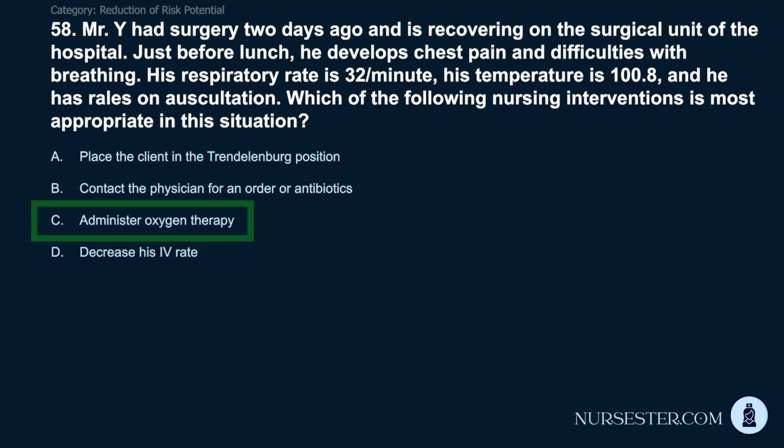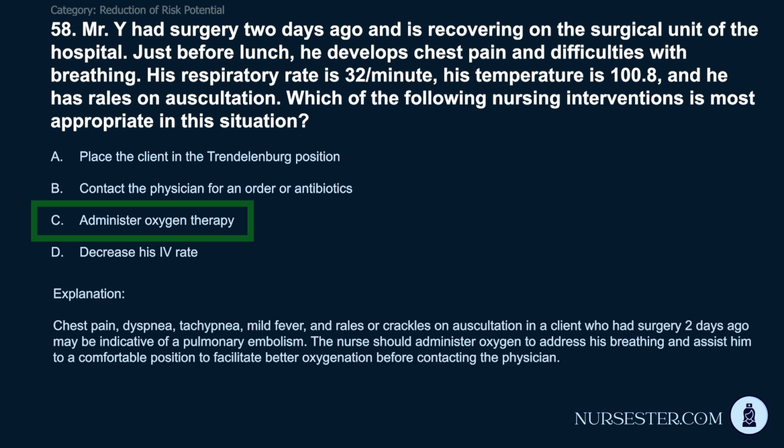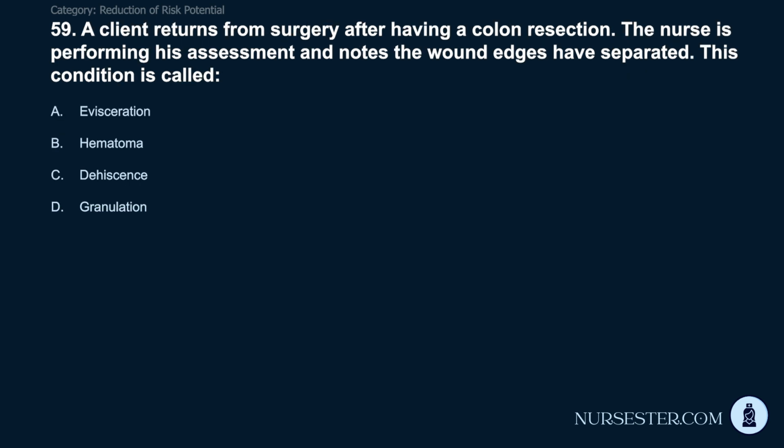Administer oxygen therapy. Chest pain, dyspnea, tachypnea, mild fever, and RALs or crackles on auscultation in a client who had surgery 2 days ago may be indicative of a pulmonary embolism. The nurse should administer oxygen to address his breathing and assist him to a comfortable position to facilitate better oxygenation before contacting the physician.